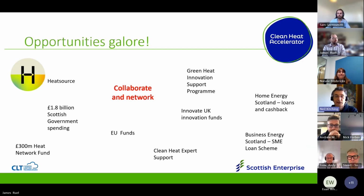We have Heat Source, and if you're not a member of Heat Source, please join up with them. We have government funds, 1.8 billion over this Parliament. We have potential access to EU funds. Scottish Enterprise is also running a Clean Heat Expert Support Programme. There are loans and cash back from Business Energy Scotland and Home Energy Scotland. There are lots of innovation funds. My point here is that there's a lot out there.